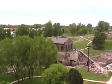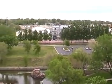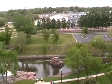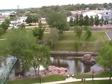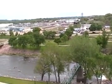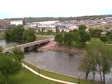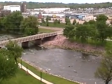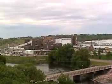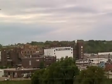Rockets too. It's pretty good size. All those little soft buildings, whatever you want to call them. This is the John Morrell plant. We are at the observation tower in Falls Park.